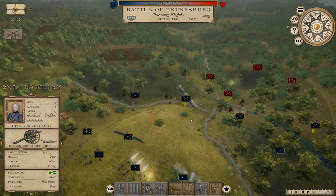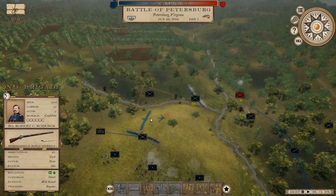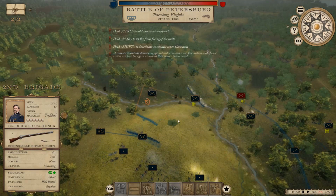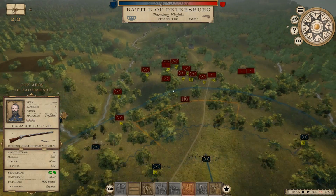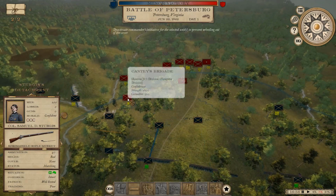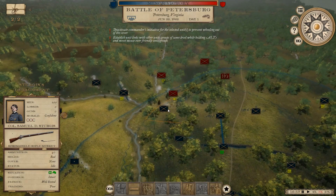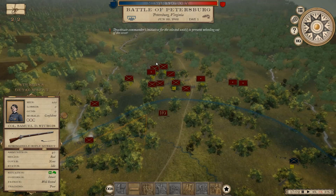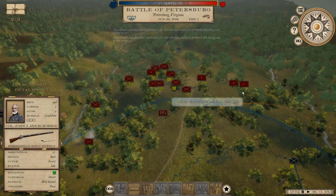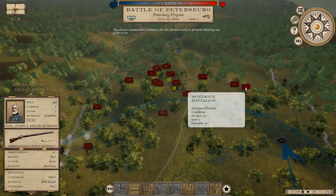Our guns have got a little bit of range here, so they are hitting something. Let's move these 20-pound Parrotts up. Flanking fire into Canty's brigade, obviously starting to cause him some trouble. But he is massing here for an attack, Magruder, so let's see what he does. He has got unsupported artillery on his left flank, which is always a mistake, of course.